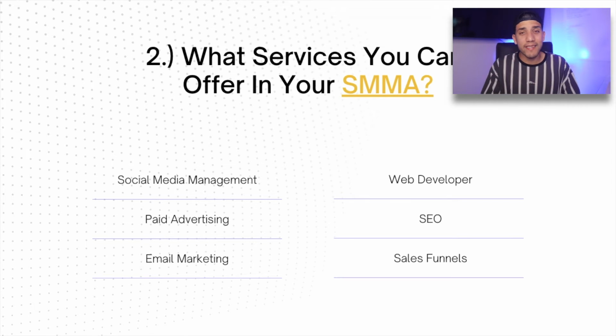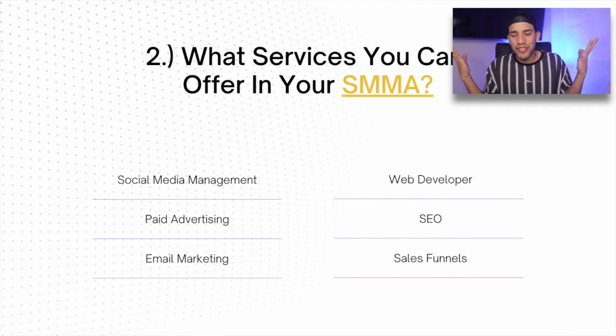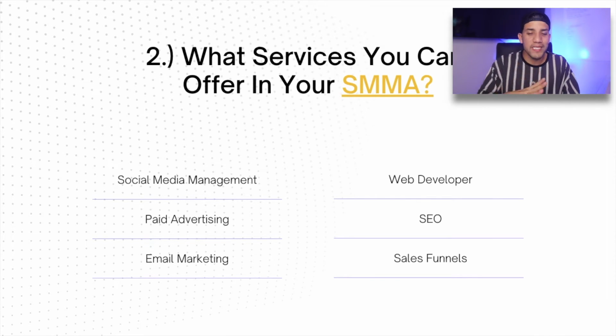The second one is paid advertising. That's what my agency focuses on the most. Paid advertising is one of the best services that you can offer because it's so valuable to your clients. That's how they're going to get clients every single month, especially if you're working with e-commerce. Paid advertising is super important for their business. Now, email marketing is another extremely important service, especially if you're working with education companies or e-commerce, or really any industry, which could benefit from email marketing so we can start getting repeat customers coming back. For example, if they're a real estate agent, you want to build them an email list of clients who are ready to buy a house in the upcoming months as well.